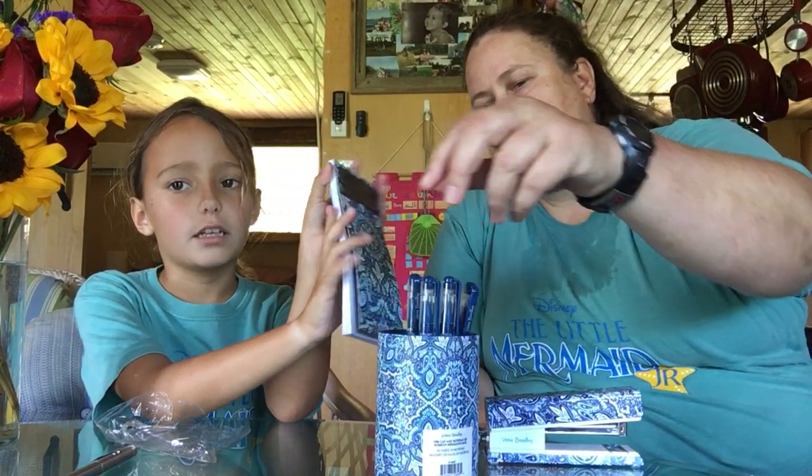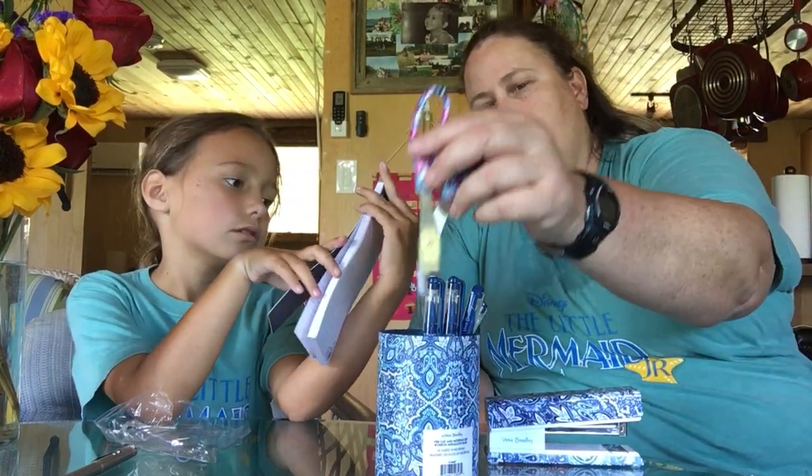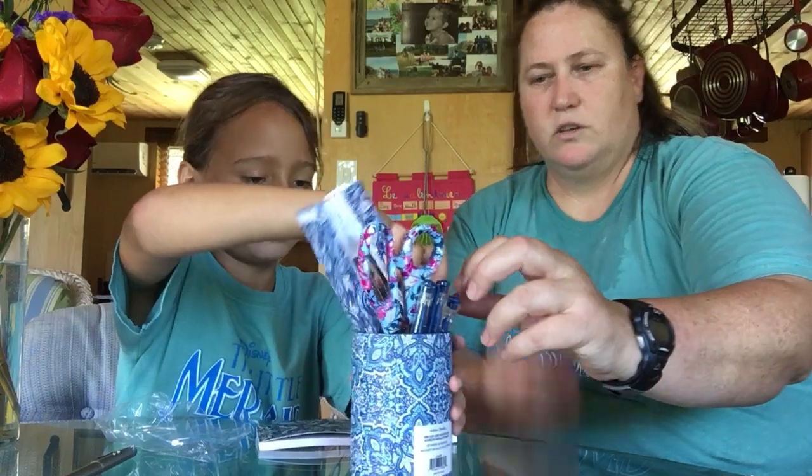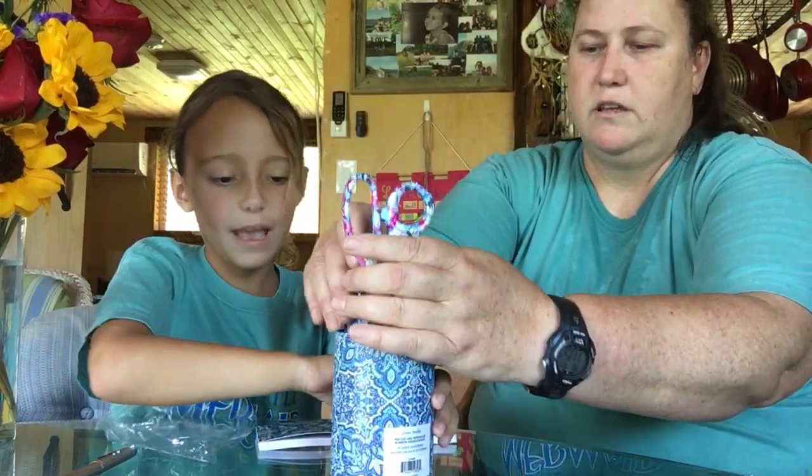What's this black thing for? That's a magnet. You missed it while I was talking about all that. But look, ta-da. That doesn't really go there, but I guess it could go there temporarily. Pens and the stapler.